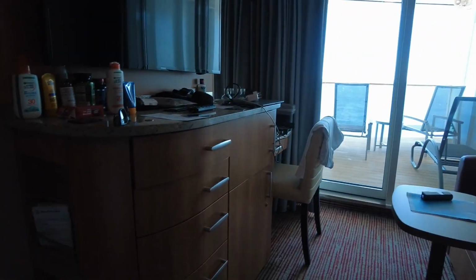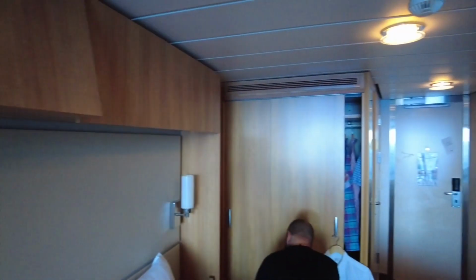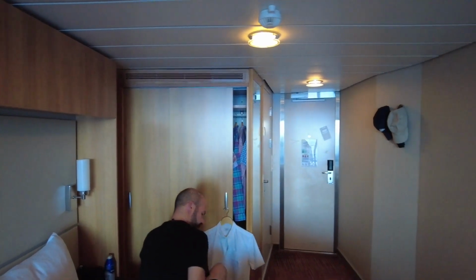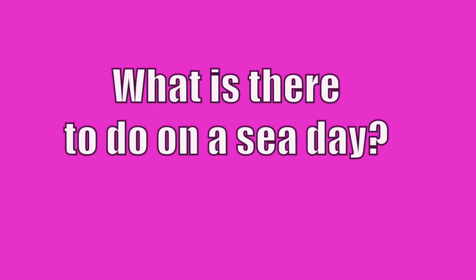But yeah, so I think we like the cabin. There's lots of places for storage, so you're not going to run short on that, including these drawers here, plus these cupboards over the bed, and you've also got a wardrobe as well. Not much storage by your bed, I suppose, just these shelves.